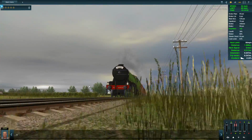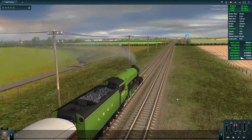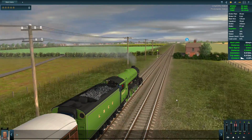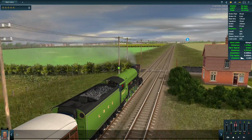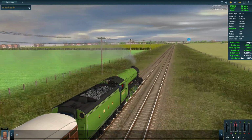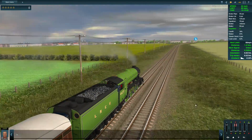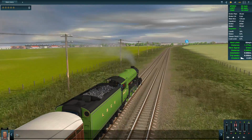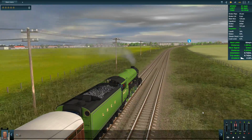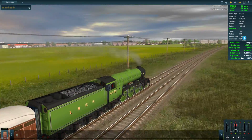3-cylinder, it's a 3-cylinder engine, not a 4-cylinder. Sorry, that's my mistake. Maximum speed of the A1s was 100 miles per hour, as seen by the Flying Scotsman, and maximum speed of the A3s was 108. Alright, we're going to start braking very soon. I think about now is a good time to start pushing in those brakes. Just get them up. And obviously London North Eastern Railway were the operators of this.